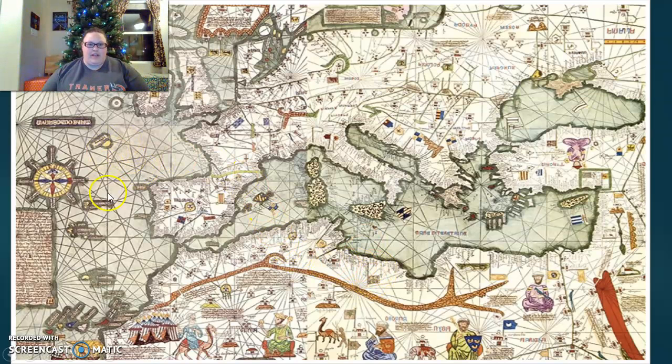And the greenish areas are waterways, and then the whitish areas are land masses. So you can see Spain and Portugal right here. You can see Great Britain and Ireland up here. You've got Italy's boot right there. So this all is Europe. And then down here you have Africa.